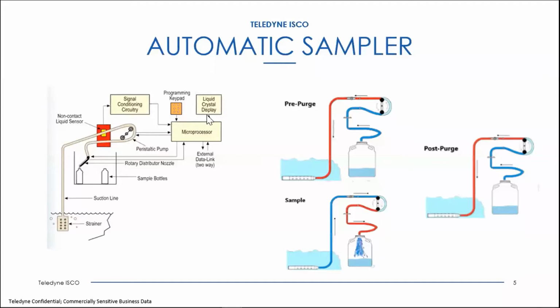There's usually a keypad interface, there's the display, and there's also a microprocessor, mainly a little computer that controls your sampling routine. When you actually take a sample, it does pretty much a set routine, and this is what it does every single time it takes a sample. So the very first thing it does when the sampler starts running, the pump runs in reverse and blows bubbles down through your strainer and at the source.